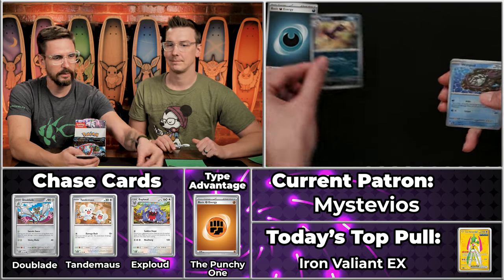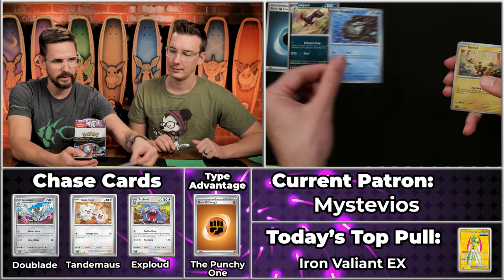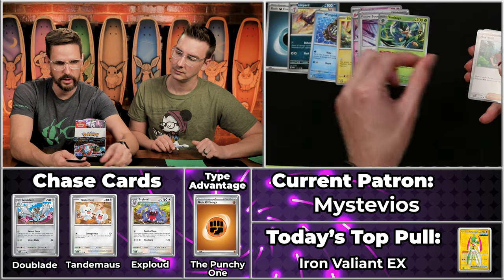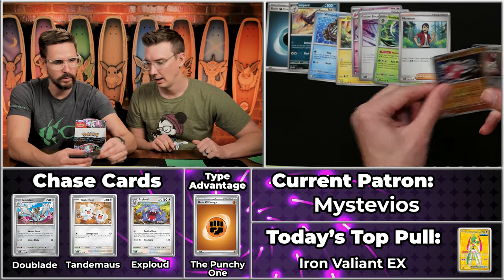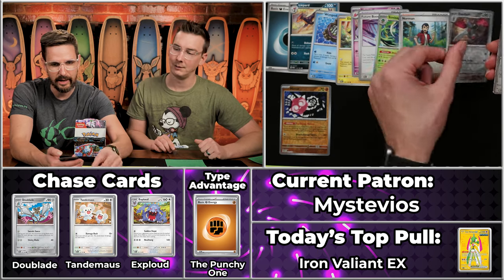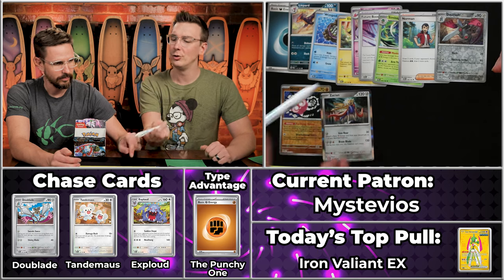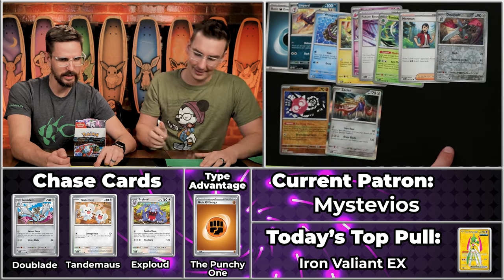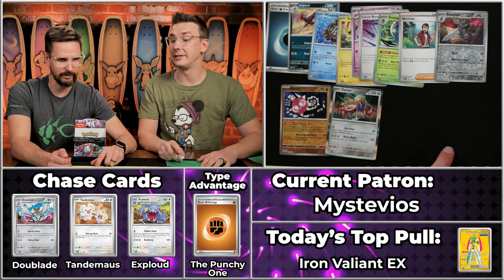We got the Dark Tier drop, the Wimpod, which I feel like we possibly missed last week, the Elekid, the Tinkatuff, the Future Booster, the Simisage, the Minior will score. Yep. The Dublade. Wrong Dublade. And then the Zacian. Wow, there's two copies of Dublade in this set? That's wild. Because we needed more than one, didn't we?